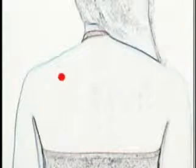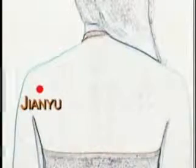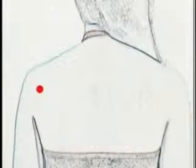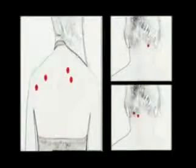Next, locate the Jinjing point on top of the left shoulder blade, close to the middle of your blade, or the anterior superior to the acromion, midway between Daizhu and the acromion. The Jinyu is on the back of the shoulder, near the point where your shoulder and arm meet, or on the upper portion of the deltoid muscle, in the depression anterior-inferior to the acromion. You have located all the acupoints for the neck.